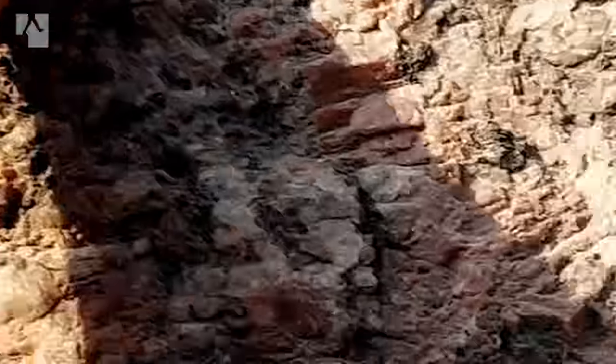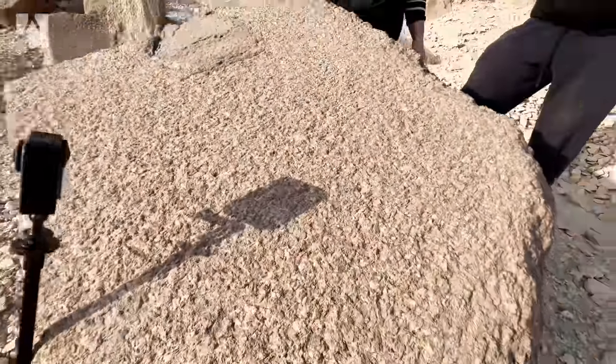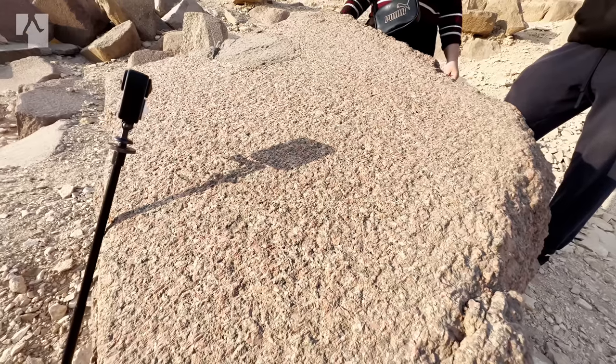Yeah, so there are two marks here. But it's very strange. I mean, the ability to flatten something.